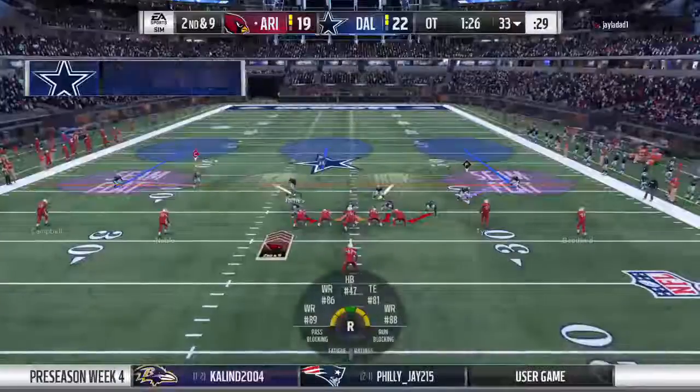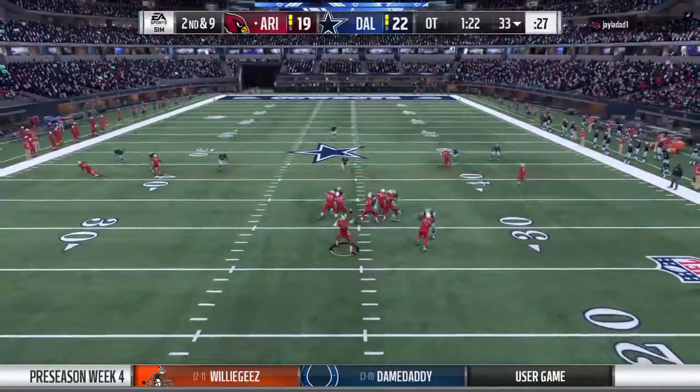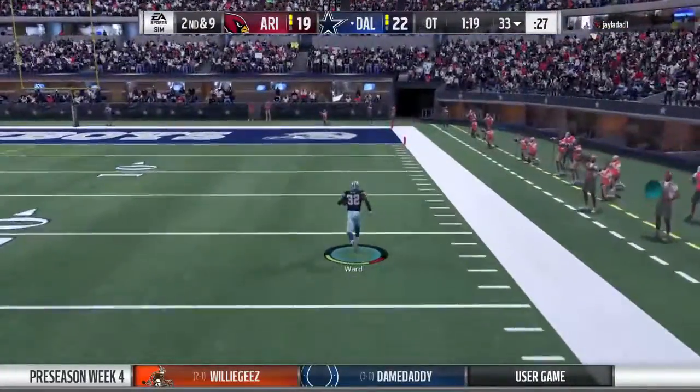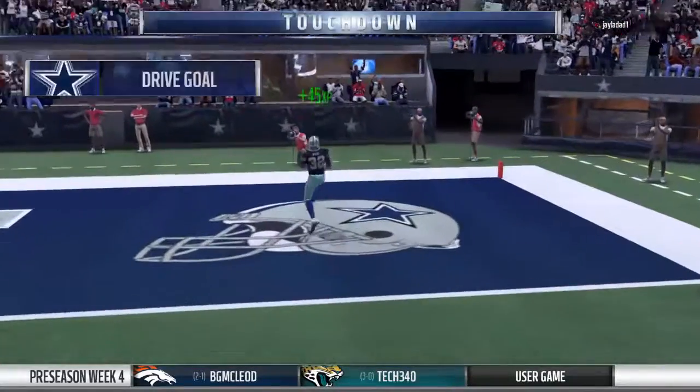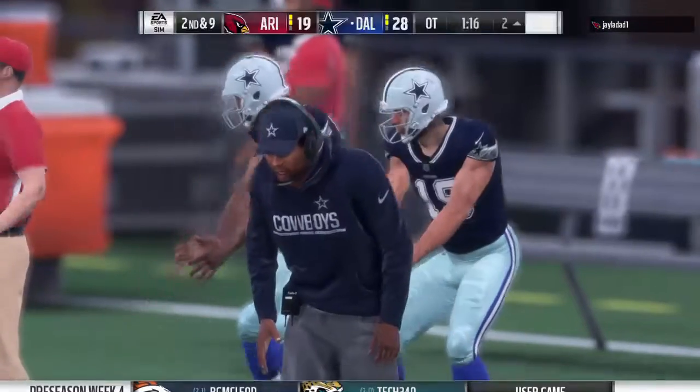Here we go. He'll drop to throw. Oh, it's intercepted. That'll seal it. Picked off at the 35. And he takes this one back into the end zone, and the Cowboy defense has a touchdown.